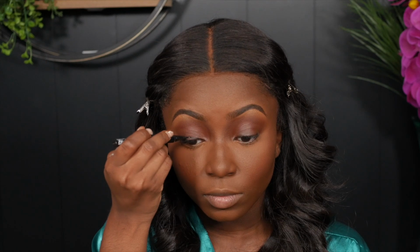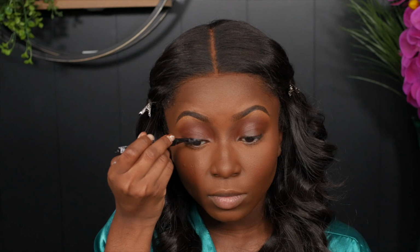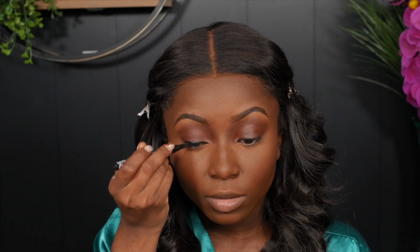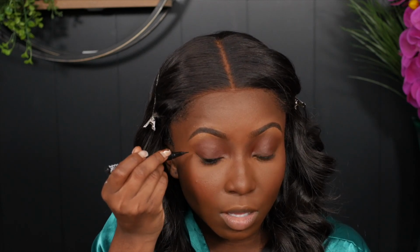And it's very sturdy. I feel like this is very beginner friendly versus the liquid ones where it's kind of flimsy a little bit. It is not flimsy with this one at all. It's kind of hard recording how to do my liner, but I'm going to try, okay? I'm going to try. And I just like to start at the inner corner. And I'm just doing a small baby wing. I don't like big wings like that, especially when it comes to my everyday makeup. I like to do small baby wings.